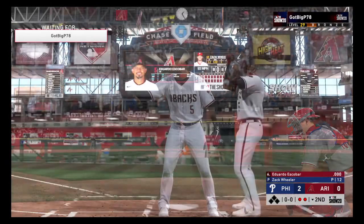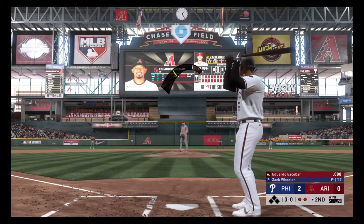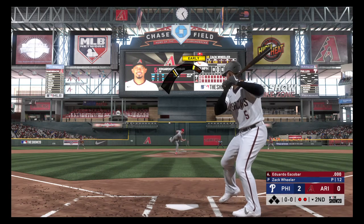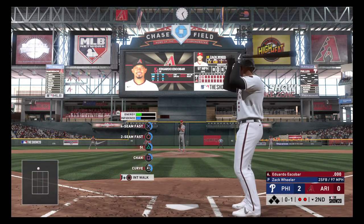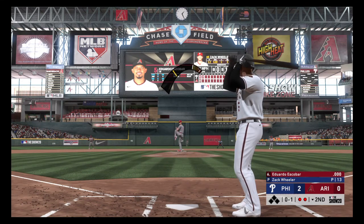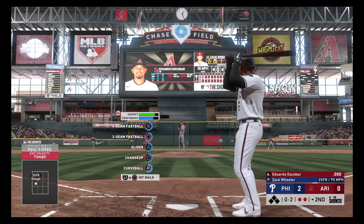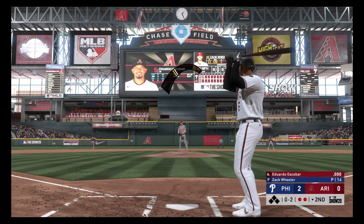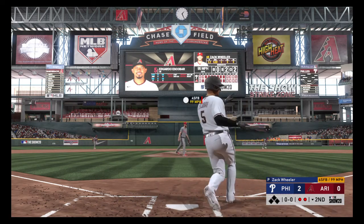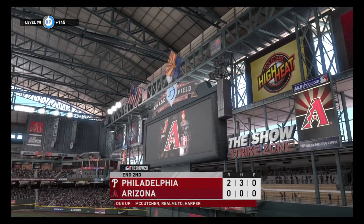So bases are empty here with 2 gone, and that'll bring up Eduardo Escobar. First pitch on its way. Strike swinging, chased a high one there. It's not easy to get your barrel to a pitch that high. That can be an effective location as long as he keeps it above the letters. 2 out, nobody on. A swing and a miss on a ball way outside the strike zone, and the inning is over.